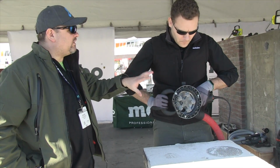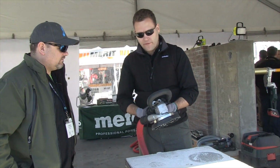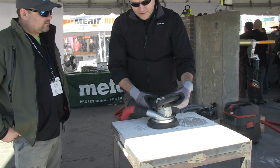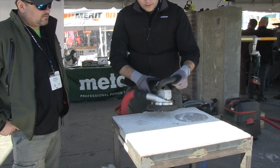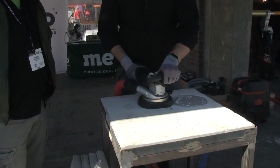Is it just a tool that you guys own or invented? This is very unique technology to Metabo. Same vacuum technology, it's all 100% compatible. And so you can see the circle here.